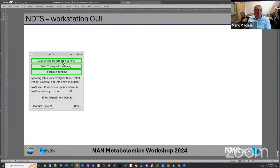It says that currently data will be transmitted to NAN, that the transport system is running and TopSpin is running. It gives you some information about what probe is currently installed in the spectrometer, what the NAN username is, whether the harvesting is turned on or off, and if the user has permission, they could turn it off or they could turn harvesting back on.